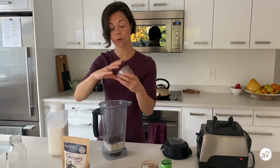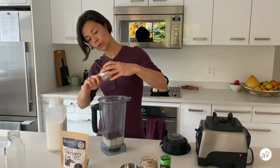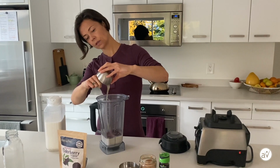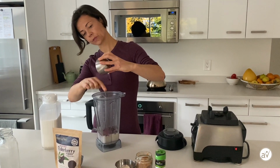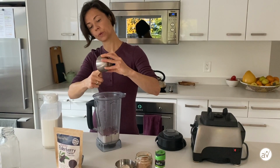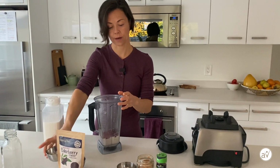The next thing we're gonna use is sweetener. So really any sweetener of your choice is fine. I'm using a local raw honey, but you could also use maple syrup. You could use coconut nectar. You can even put a bit of date in there. Any natural sweetener will be fine.